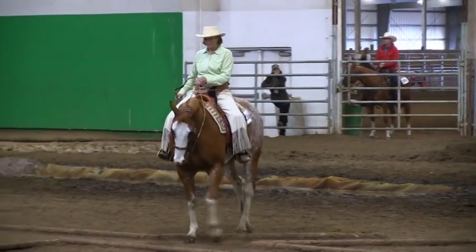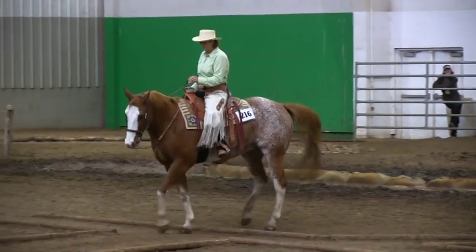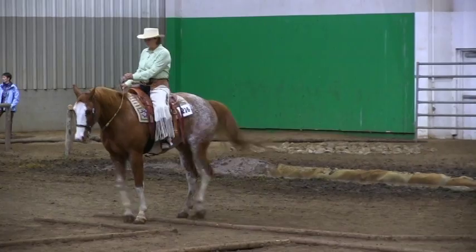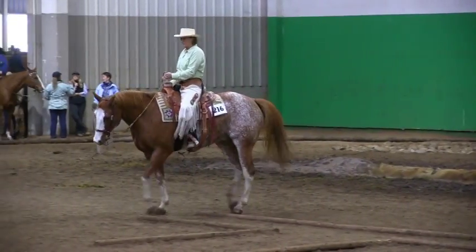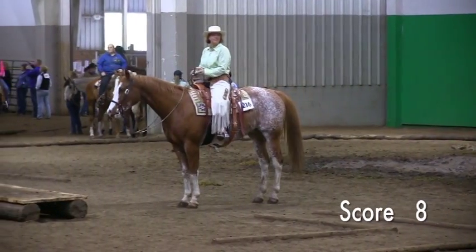Except her side pass started instantly. She didn't have that slight hesitation before she needed to pick up, so it went through a little bit quick. He's doing good on his side pass. He's not crossing over much at all. Maybe a couple of little ones he got in there, but not quite. I'm going to give him an 8 on that.